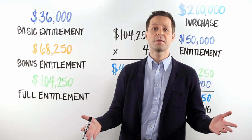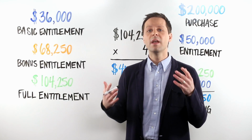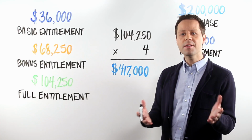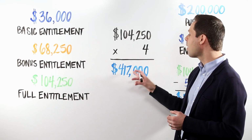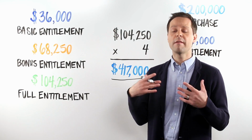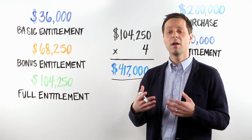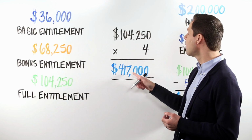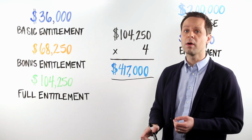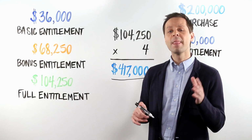That's a lot of numbers. What does it all mean in terms of your buying power? Well, because the VA backs a quarter of the loan amount, buyers in most parts of the country can borrow up to $417,000 without having to factor in a down payment. That's also assuming that you can afford, qualify for a loan of that size. 417 is your full entitlement times 4. That 4 is the VA guaranteeing a quarter of the loan.